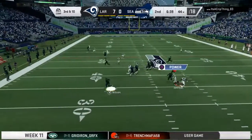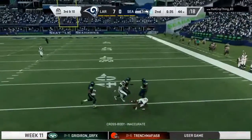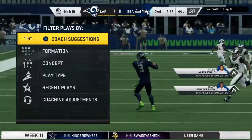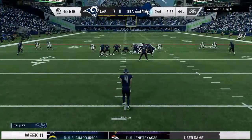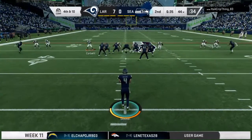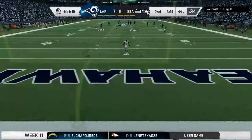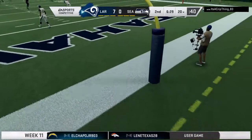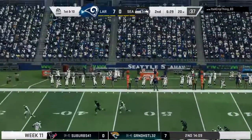From the gun, it's Wilson. Forced out to his left. And the throw there going to be incomplete. They went with the dime look that time on defense, just flooded the field with defensive backs, blanketed everyone, took away all the passing angles, thus the incompletion. And this is away. It's a high kick, and he got all of it. The Rams take over 1st and 10 at their own 20-yard line.